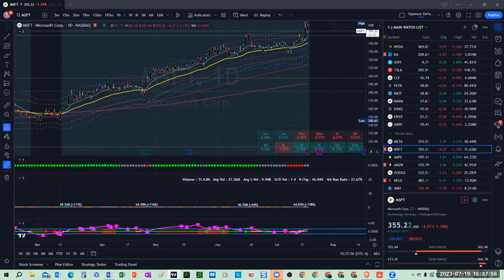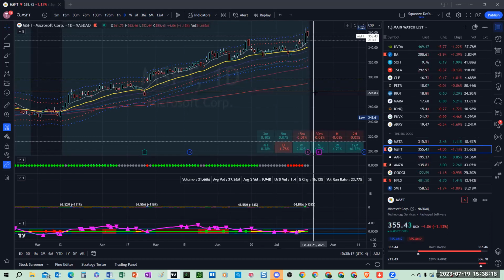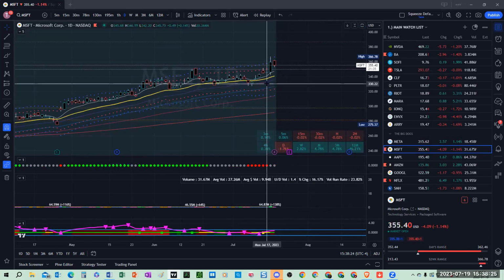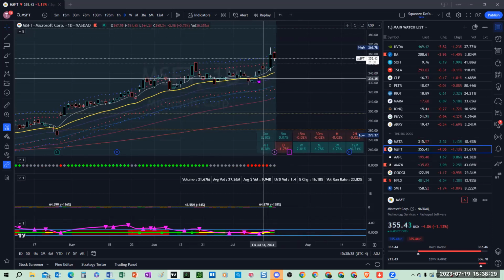With that news yesterday, I read something that based on the increase in market cap yesterday alone, Microsoft would need to sell subscriptions to half of the world's population for that move to be justified. So it just shows you how crazy things are right now. It doesn't mean anything. This could absolutely continue. So Microsoft reporting next week. We did have a nice squeeze back here. If you did take that trade, you did very well.